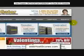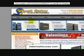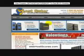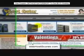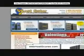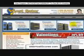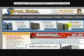So this is HostGator's landing page, their home page. You can see they've got 3 different standard accounts. Basic hosting is $4.95 a month. Reseller is if you want to resell your hosting to a bunch of people, which you can make pretty good money doing. And dedicated is for if you've got a gigantic website and you don't want to share a server like you would with these two. It's $174 a month, which is actually pretty reasonable.